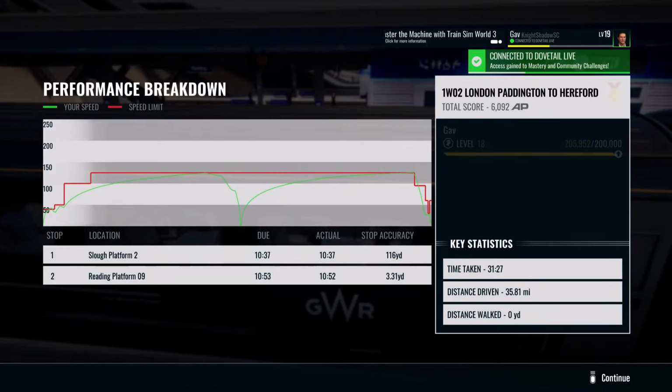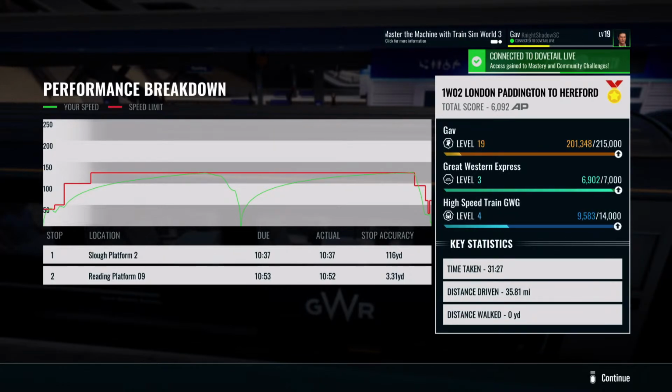31 minutes, 27 seconds on time. Slightly, we missed the platform slightly. 116 yards, but look at that stopping accuracy. 3.31. There we have it, ladies and gentlemen. The London Paddington to Hereford run stopping at Reading. Another driver will replace me as we go. But do join us again.